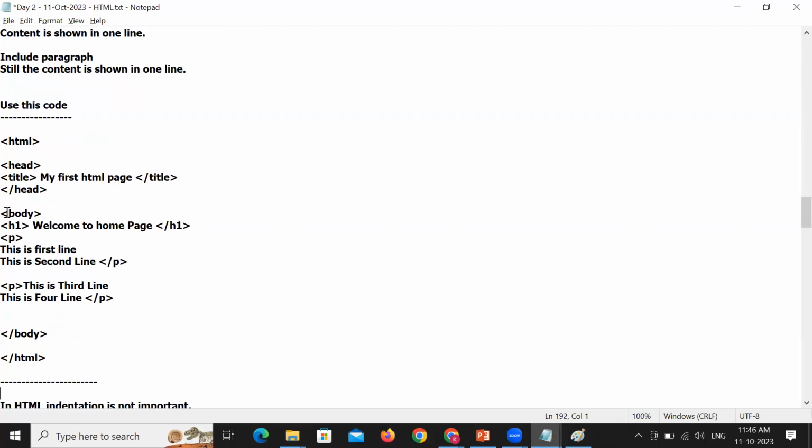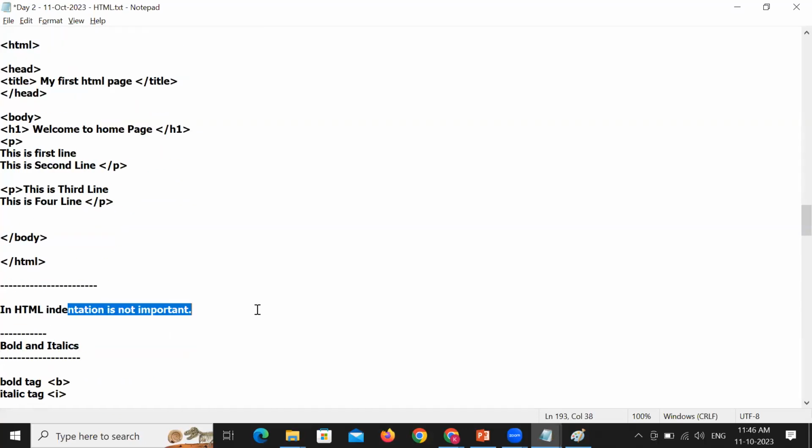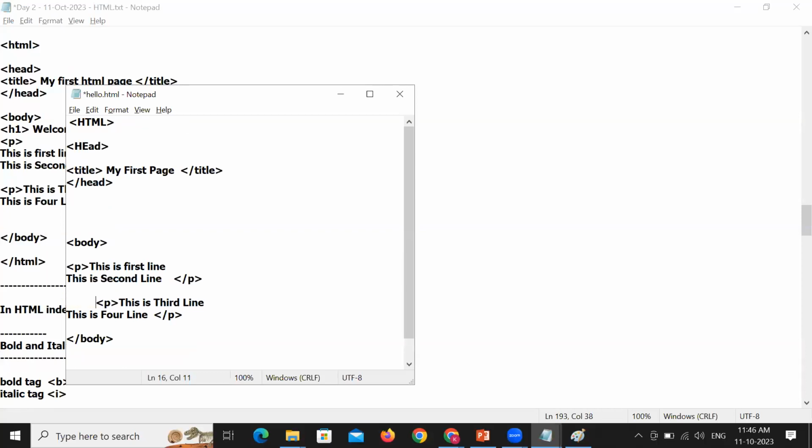I already have shown you how to create the paragraph tag. Super. In HTML, indentation is not important. What do you mean by indentation? For example, in the second paragraph, I want to write it with some spaces. So I have given some extra spaces in the second paragraph.